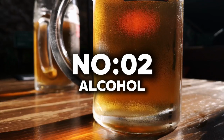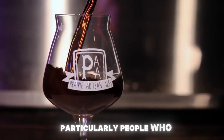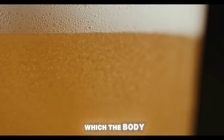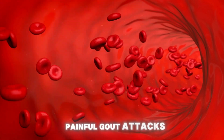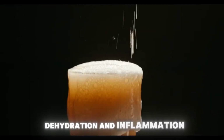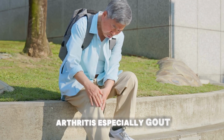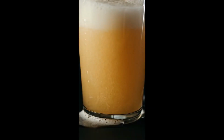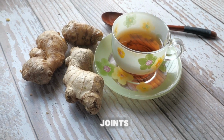12. Alcohol, especially beer. Alcohol can be a major trigger for those with arthritis, particularly people who suffer from gout. Beer, in particular, contains high levels of purines, which the body converts into uric acid. Excess uric acid in the blood can lead to painful gout attacks. Even other types of alcohol, like wine and spirits, can contribute to dehydration and inflammation, worsening arthritis symptoms. If you have arthritis, especially gout, it's a good idea to limit your alcohol intake or avoid it altogether. Sticking to water and anti-inflammatory beverages like green tea can be more beneficial for your joints.